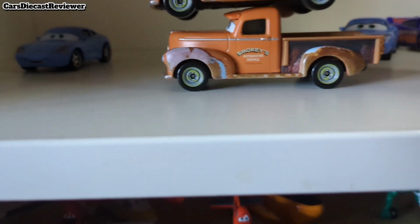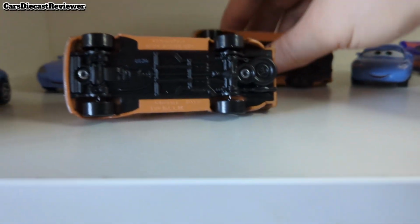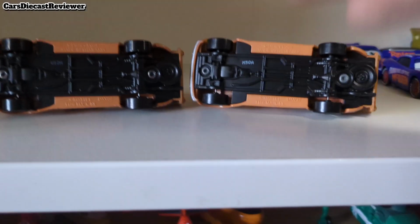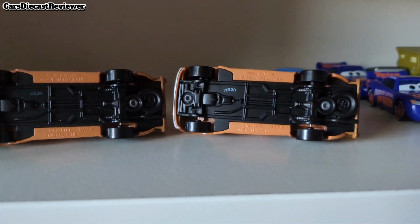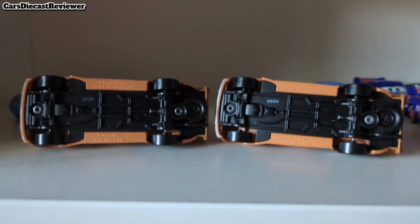No, but it's still the same. Just looking at it, and here is the other side. And taking a close look at the 2 bases now. So yeah, the Smokey in the pack is pretty much the same as the one previously. And I think I just broke my light, so I'll be back in 2 seconds, guys.